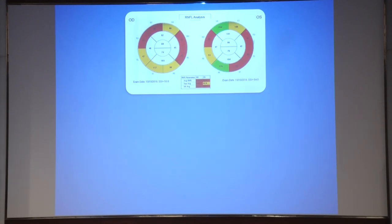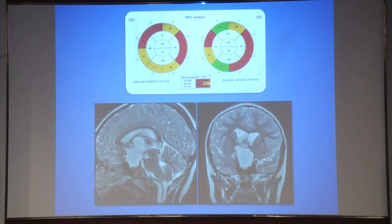At which point the parents come out with a history that they've been following elsewhere for the last 1 year, and the child has been on patching already, vision has not improved, they've already been advised imaging, and they've just come for a blind second opinion without any of the previous history. So we did the imaging, and this patient had this huge sellar, suprasellar lesion with solid and cystic components compressing both the optic nerve as well as the chiasm.